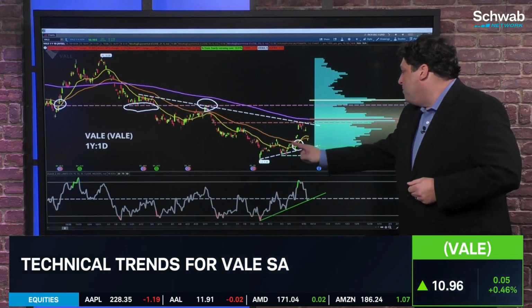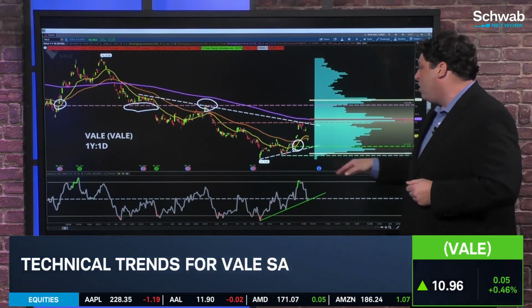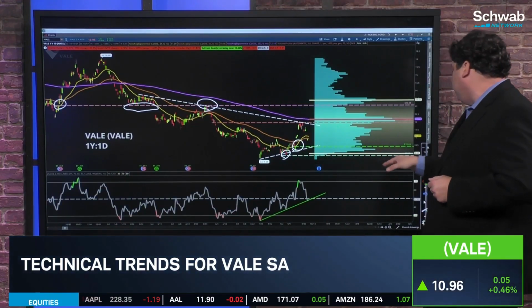To the downside, we had a big gap here. That was the high point before the gap. Green line, 10.44, and then the next set of lows just below 10. It's interesting. Thank you for that, Rick Ducat there on the charts.